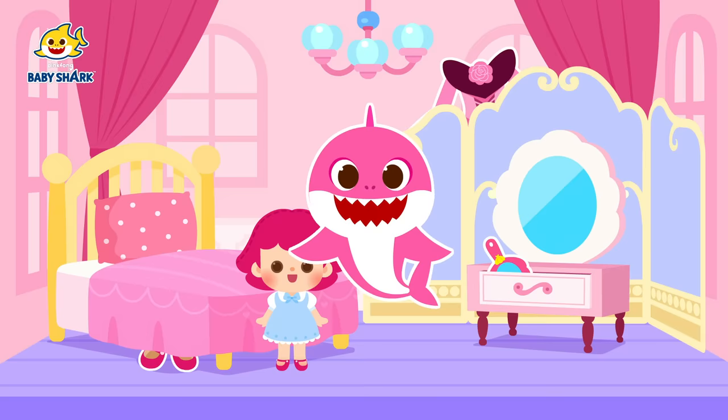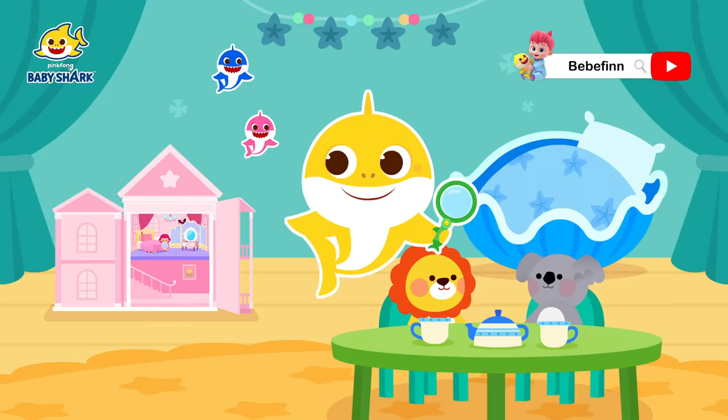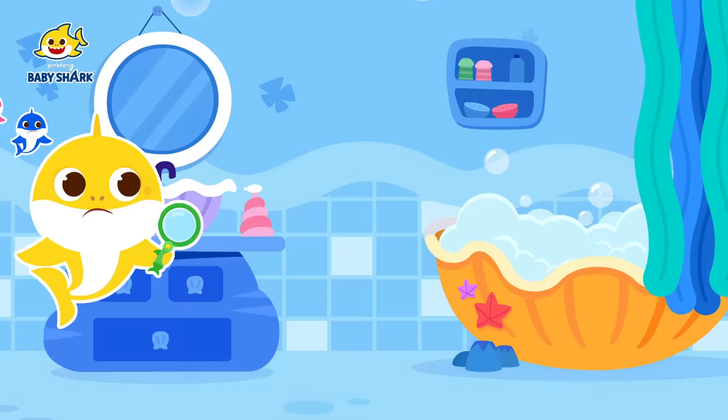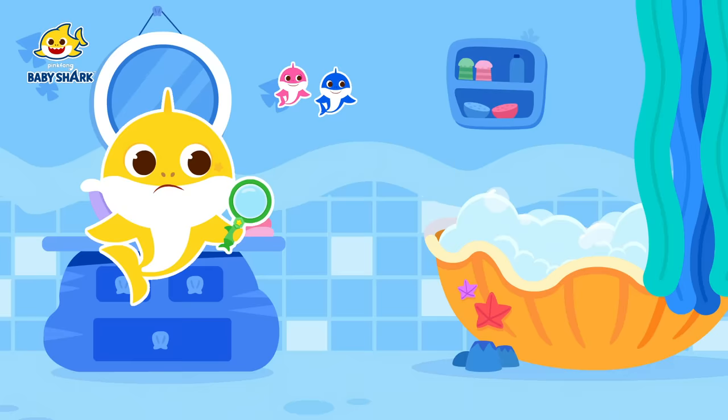Are you okay, Mommy? I'm all right. Thank you for finding me. I'm so glad you're okay. Mommy, Daddy, we need to find Grandma and Grandpa Shark. Let's go check the other rooms. Where could Grandma and Grandpa Shark be? Here? Over here? The bathtub is full of bubbles. How about we look here?